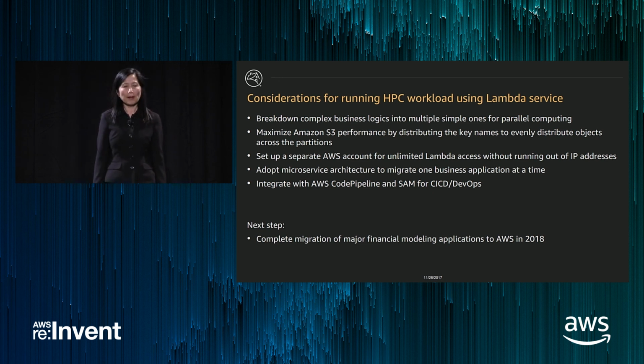Fannie Mae is planning to complete migration of major financial modeling applications to AWS in 2018.